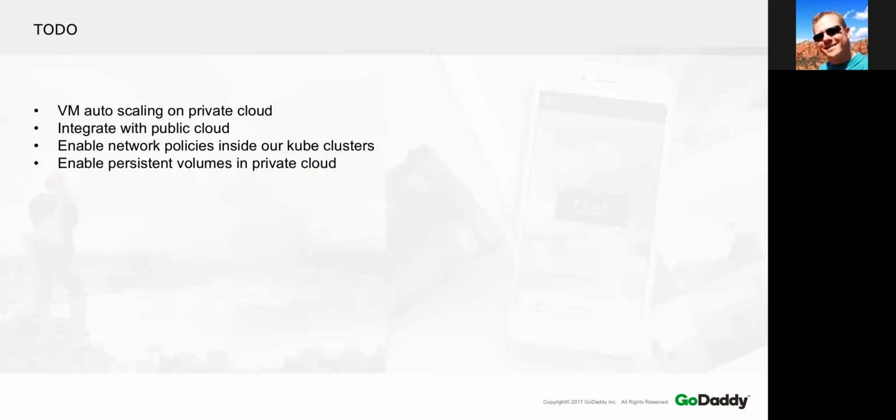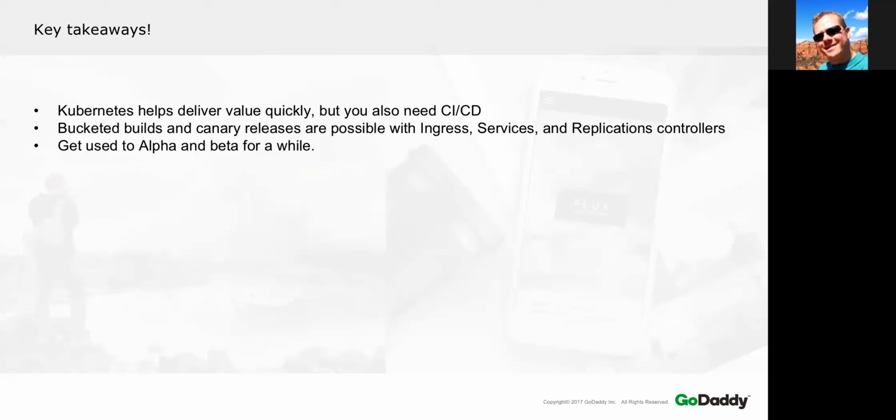And then persistent volumes, we've used RBD Ceph volume, but that's a single-write, multi-read situation. We as a company haven't really had a solution for that yet, but there have been so many needs for it. So that's definitely something. The key takeaways: Kubernetes helps deliver value, but not without CI/CD. Cultural changes and process changes are definitely part of that.